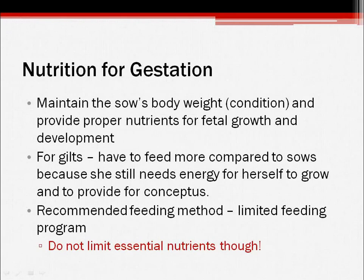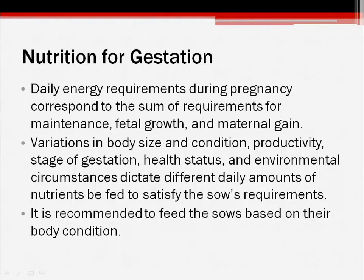When trying to formulate how much to feed the sows, you need to be sure that her body weight is maintained throughout the pregnancy, meaning that she doesn't lose or gain excessive weight. You also need to make sure that all essential nutrients are provided, even though a limited feeding program is recommended. When it comes to feeding gilts, she needs to be fed to compensate for her own bodily growth since she's not fully grown, and also for the growth of her offspring.